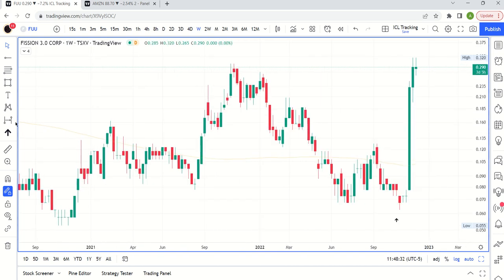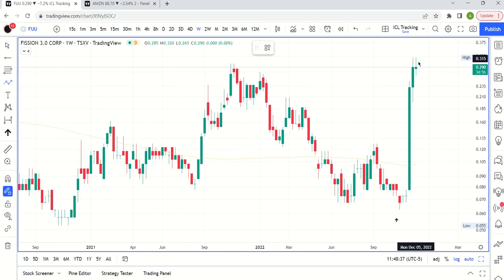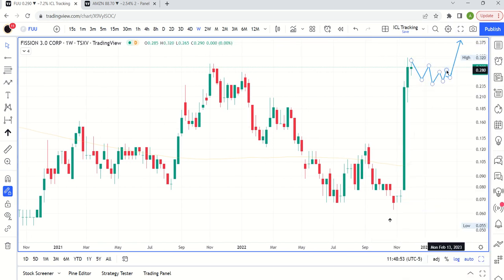Just to be super clear, instead of going to the moon, we kind of just chop around here for a little bit, right? And then finally you get your move up. So now is not the time to jump in for sure. There's probably going to be quite a bit of chop and many opportunities to set oneself up for a breakout. But Fission 3, that's interesting. FUU is the ticker symbol. That's a new one that's going to be on my radar.